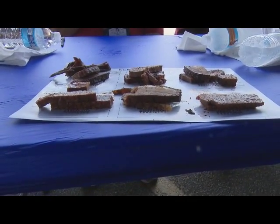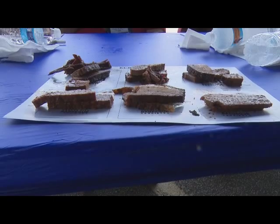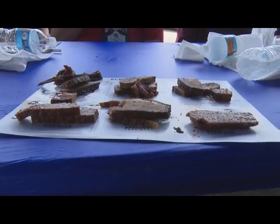I got to say that this whole day has been amazing. I haven't had a bad piece of meat all day. Everything's been fabulous. The brisket's awesome. I can't say anything bad about anything. It's been all great.